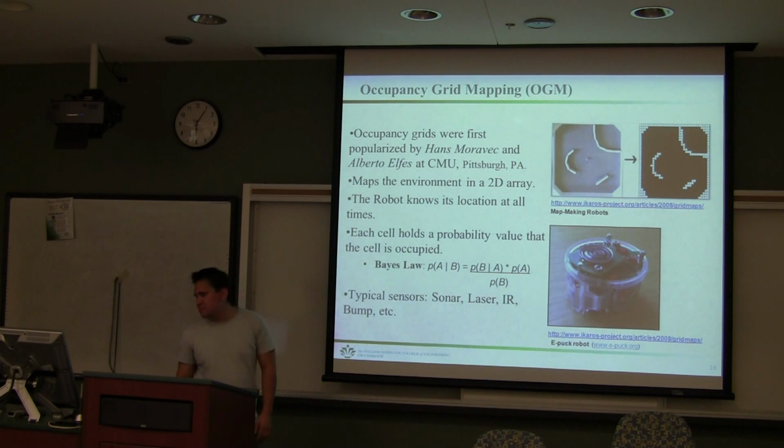Any questions? How did it map that section inside that little section? Well, the robot moves. So let's say it starts at location 55. There's no opening, is there? No. How did it get in there to know that it was just a wall instead of a solid block? That was figured out. Smart robot.